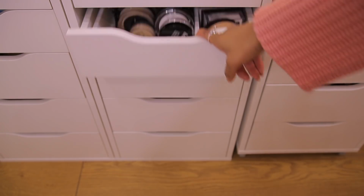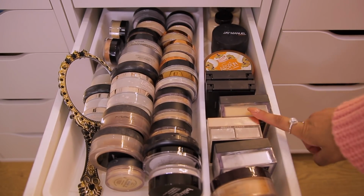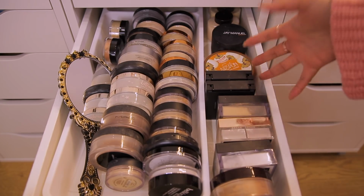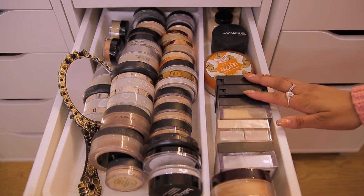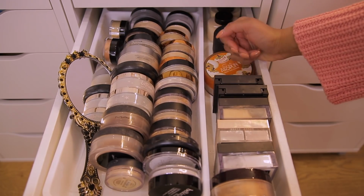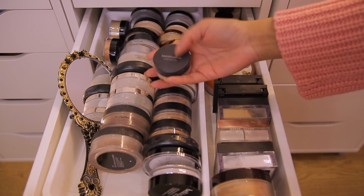The second drawer down from that drawer is actually all powders. These are all baking powders. Now, funnily enough, for someone like me who has a love-hate relationship with powder, sometimes I use powder, sometimes I really just don't. I don't like it at all. I have my fair share of powders, but I would say some of my favorites are the Bare Minerals. This is the concealer, but I use it as a powder to brighten.